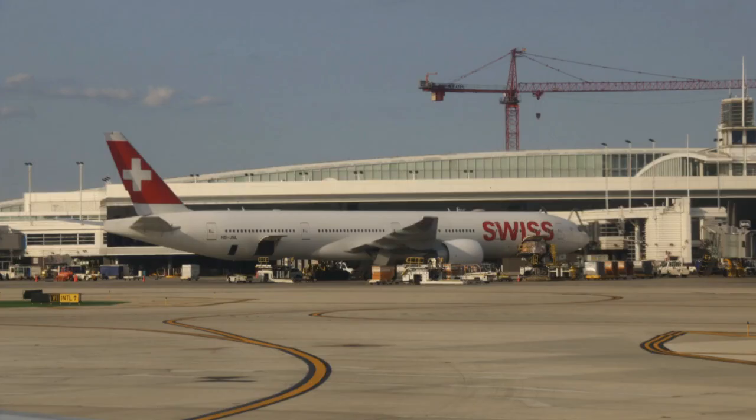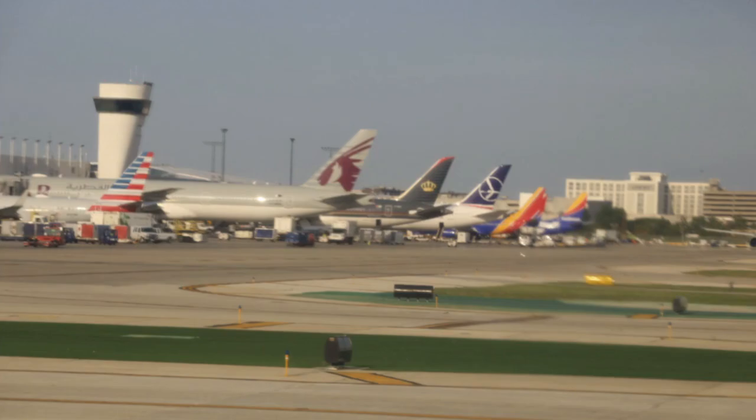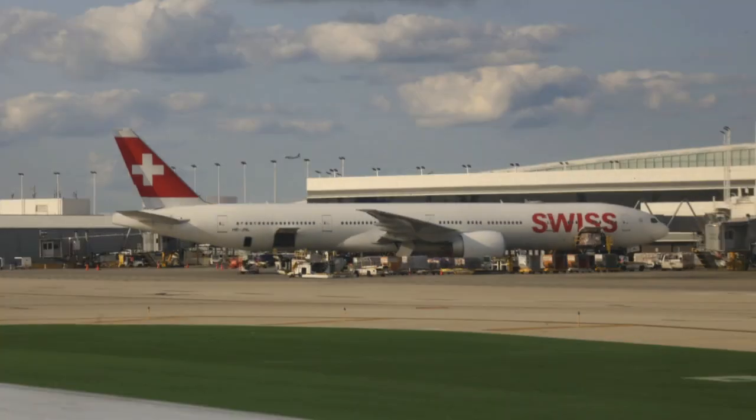There's another American 737, and we have that beautiful Swiss Boeing 777-300ER getting all that cargo, and this lineup shot was tremendous. Unfortunately, it was a little fuzzy, but we have an American 737, Qatar 777, Royal Jordanian, LOT, 3 Southwest, including Louisiana One down there too. So I don't think that you could beat that lineup.